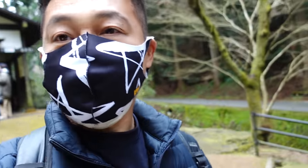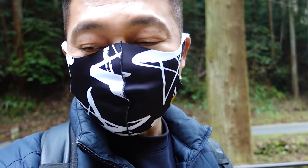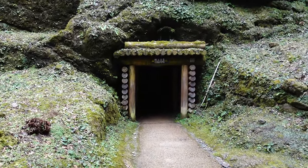So this is the main attraction for the day. We're at Yugenjimabu mine shaft, and this mining tunnel was developed in the 17th century. Here's the entrance. You just pay the entrance fee and you're allowed to explore this mine shaft.